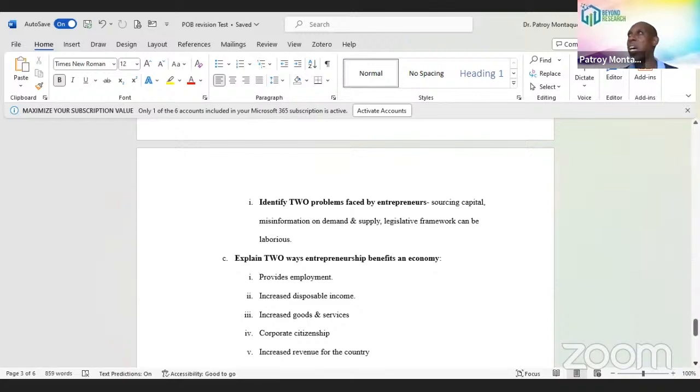You think it was this, and based on your analysis, you believe that it would be easy for you to obtain these. But when you reach in the middle of it, you realize that it's not so. That misinformation can cost you a lot, all right? The legislative framework in which you operate can cause problems. So if you're going to operate in a business context where the laws that exist for that industry are strenuous, then it's going to be a problem for you to operate, right? So those are some of the problems that entrepreneurs can face.